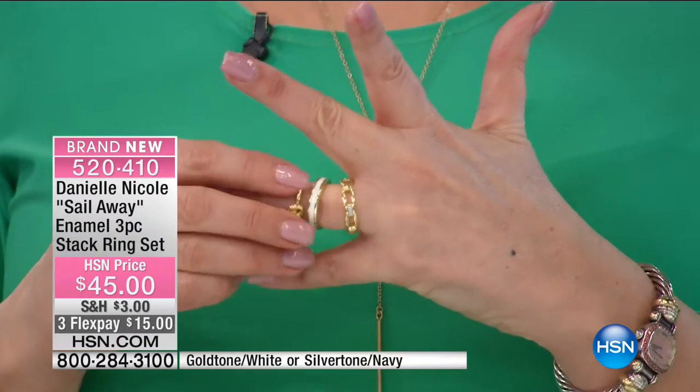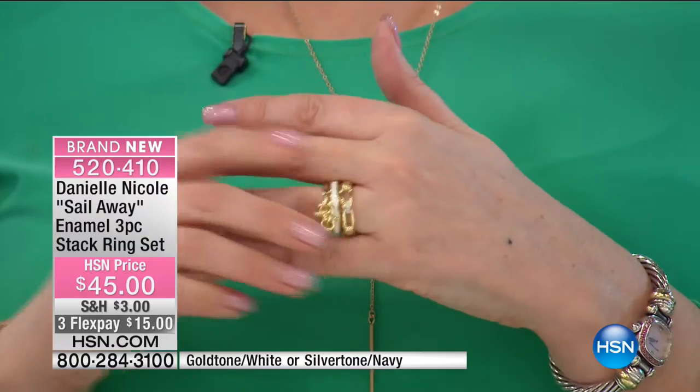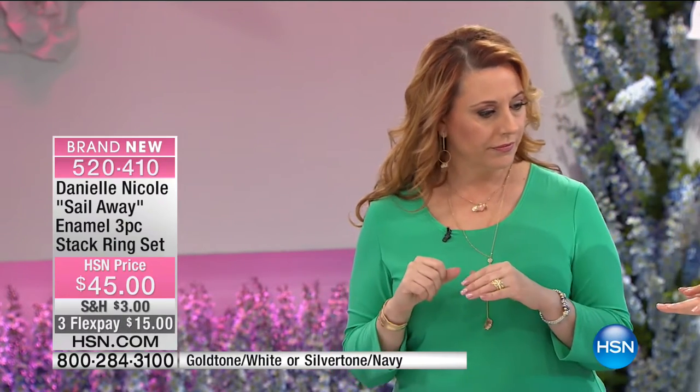But when I say stackable, it's 1, 2, 3 separate rings, and I've popped them together like this, and I know there's different ways to stack them and wear them. I'm gonna give you my recommendation. I sized up one size with these, so depending on if you're in between sizes, I would go up a size, because when you stack, I think it's more comfortable. It is, and then there's three different ways you can wear it.